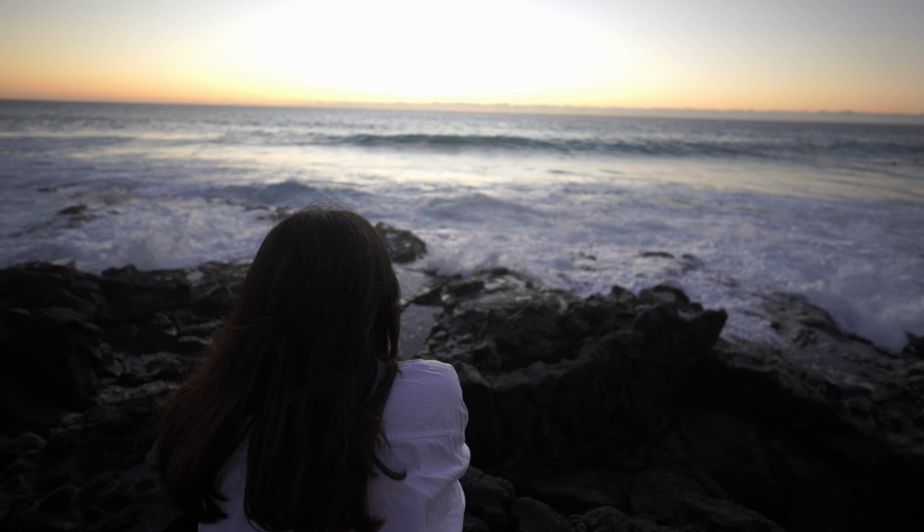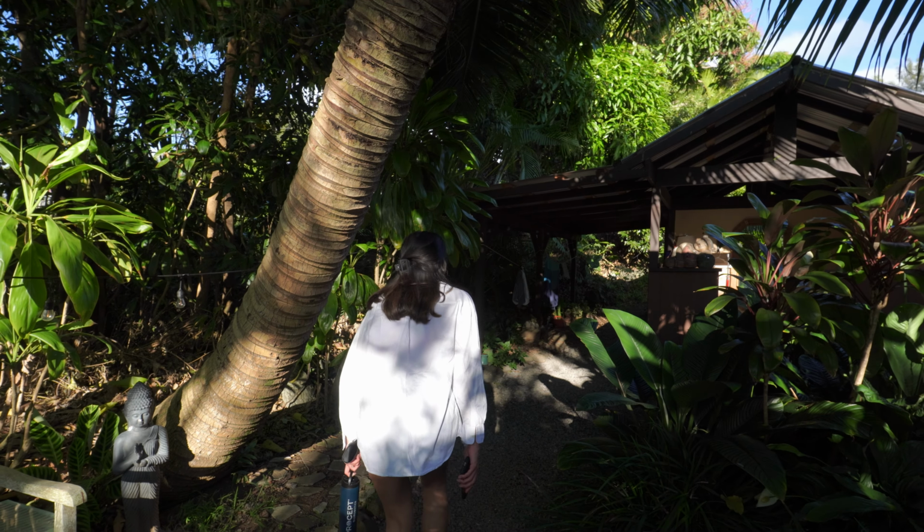We also checked into our Airbnb, which is actually feeling like a pretty remote part of the island. Even though it's only 15 minutes from the airport, it almost feels like we're actually inside of a rainforest.